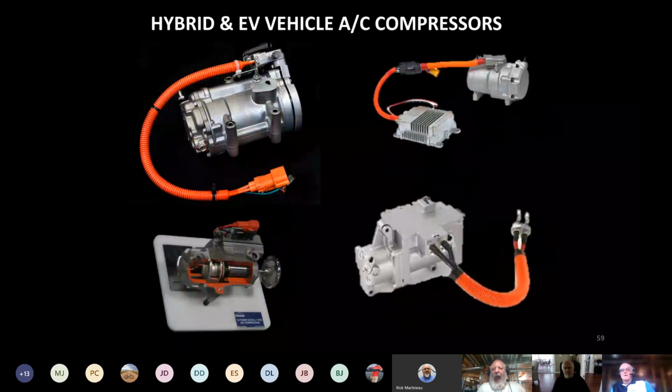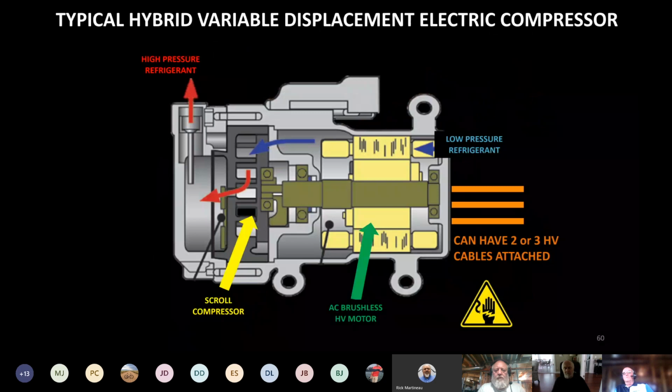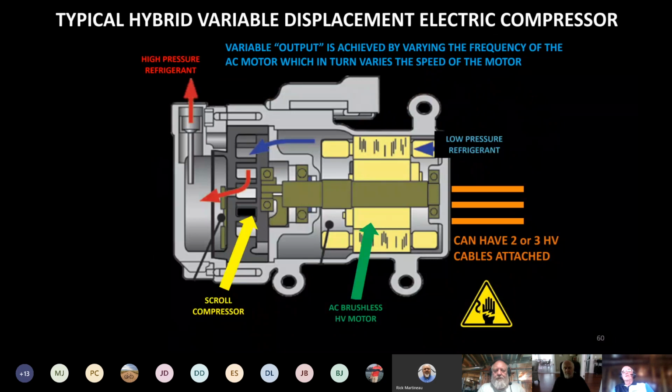Electric and EV compressors are driven with high voltage or orange cables. The typical high pressure has an AC brushless motor that can have 2 or 3 high voltage cables going to it. The output of the compressor is controlled by varying the frequency of the motor, just like we do in some fuel pumps, and not the voltage.